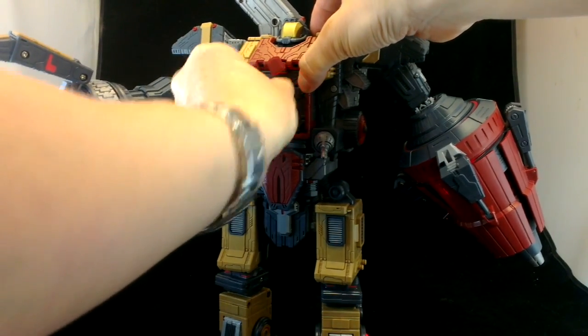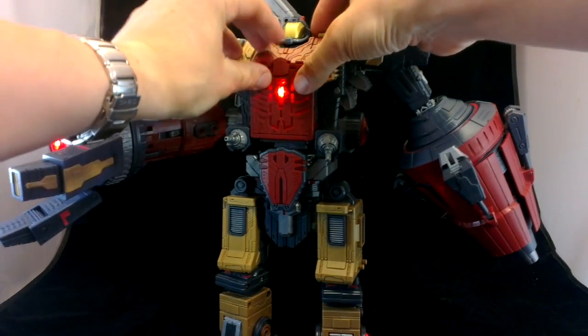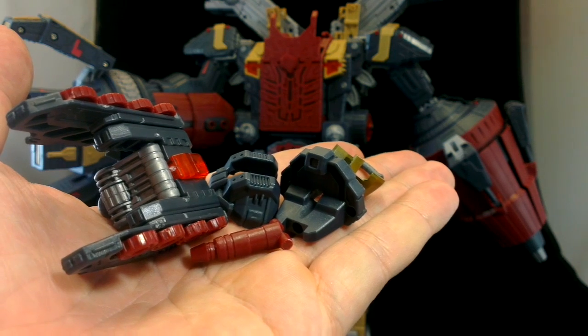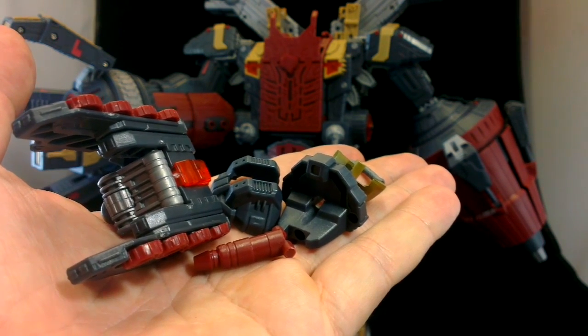This last light pops into the chest, rotate it around, lock it in, panel goes back on, symbol holder turns, there you are, all the lights are in place. In my hand here you can see the very first thing that I did when I got the box open. So this is Omega Supreme.